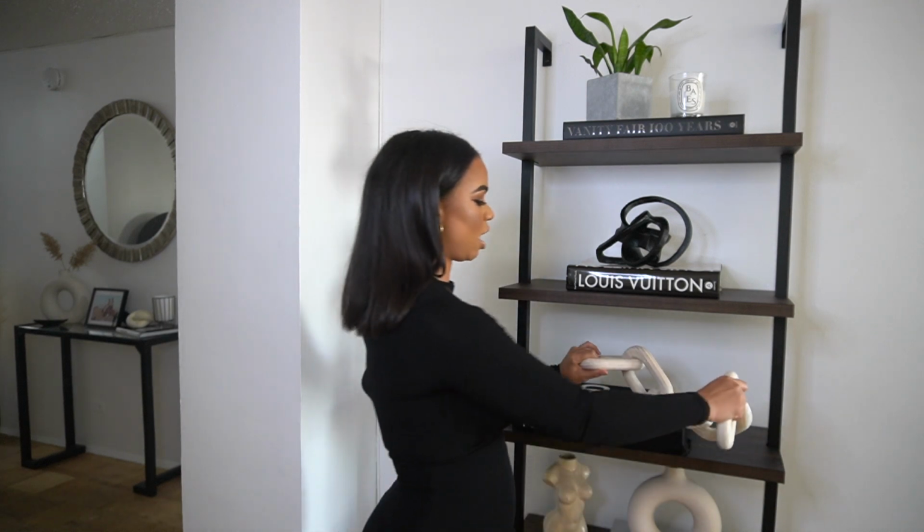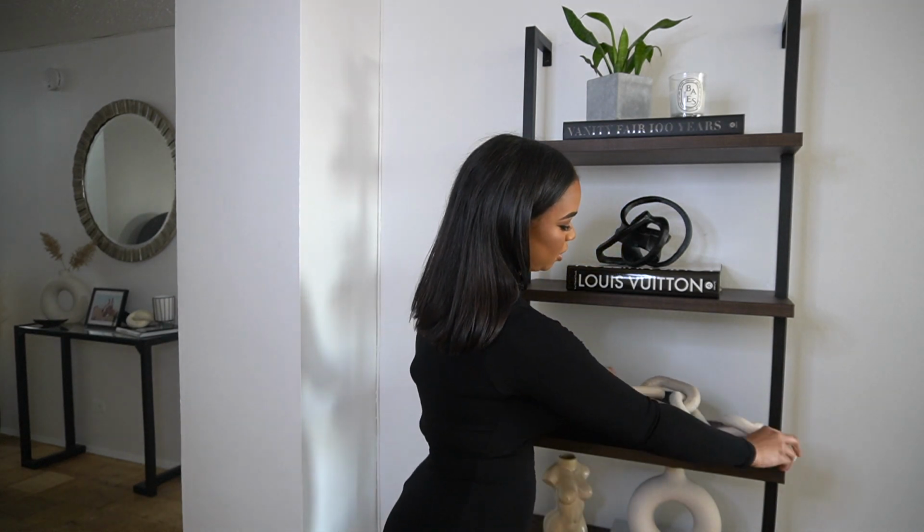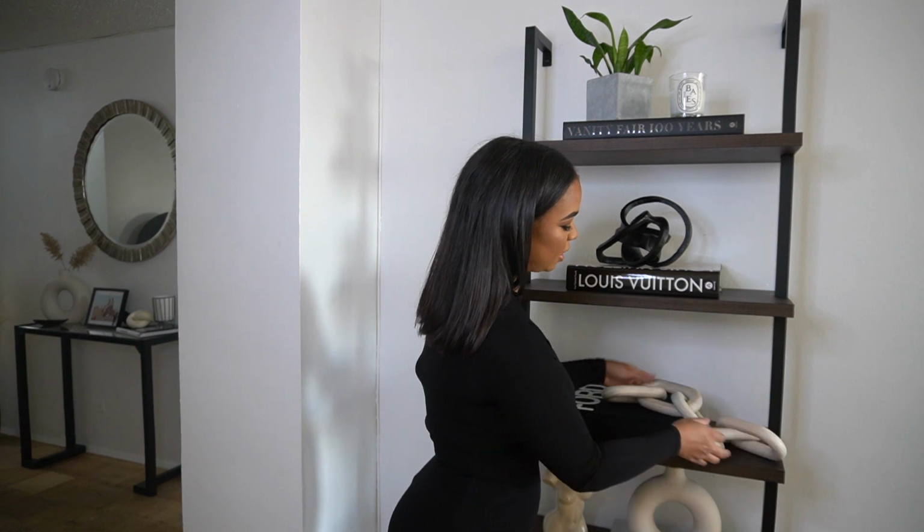You can style these a bunch of different ways. I've seen people style them in centerpiece bowls, but I just love how it looks on the designer book, just kind of hanging off like that. That's exactly how I envisioned it.